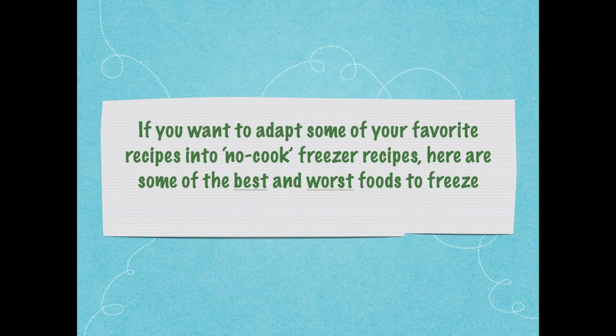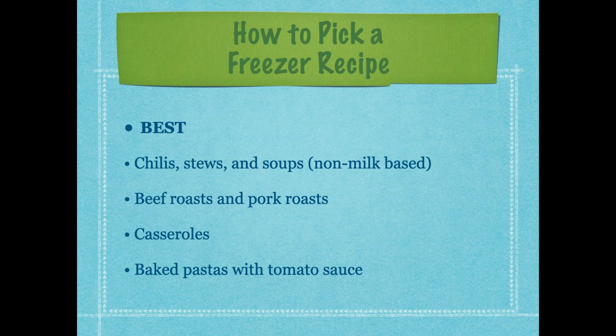If you have favorite meals that you or your family enjoy, most of those can be adapted to a freezer meal. Think about whether it needs to go in the oven or if it can go into a slow cooker or an Instant Pot. Pretty much every meal that you prepare can be transformed into a freezer meal and made ahead of time. There are a couple of things that work better than others.